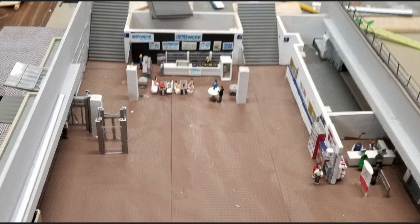I custom built the magazine and brochure rack here. I grabbed a couple of pieces of plastic out of a kit and printed up the little Delmenhorst net, local net signage here that shows the main cities Delmenhorst connects to. Customers already there. I've added from a kit an ATM, a couple of ticket machines, the lockers, the signs, the departure and arrival posters.